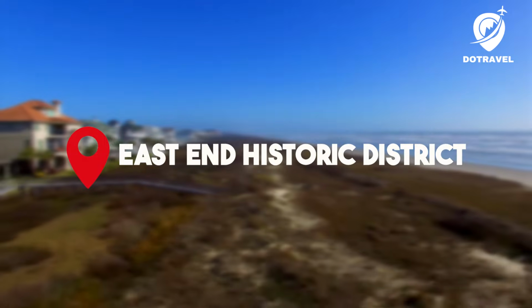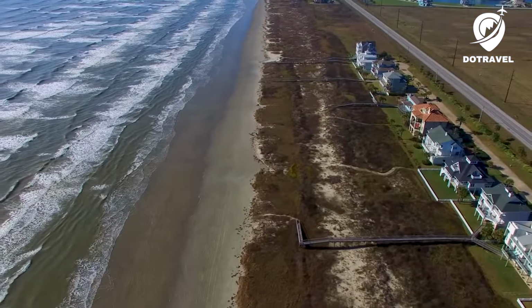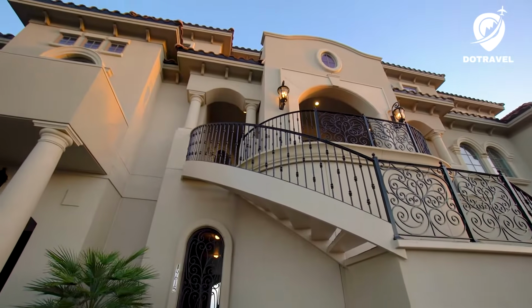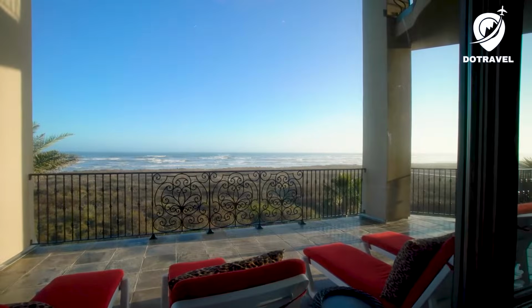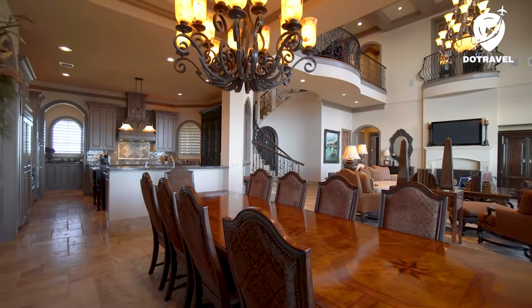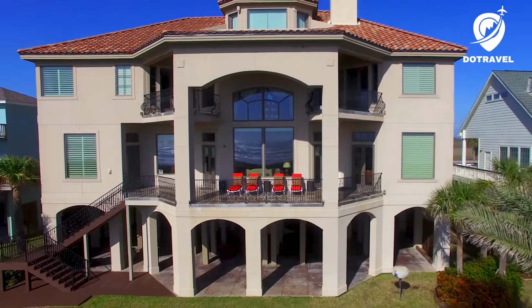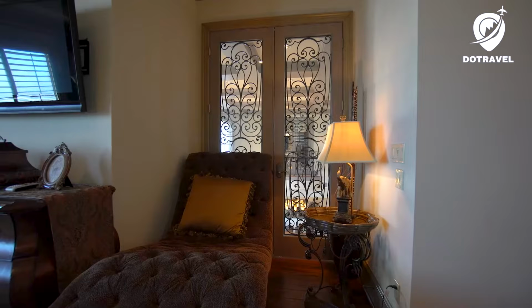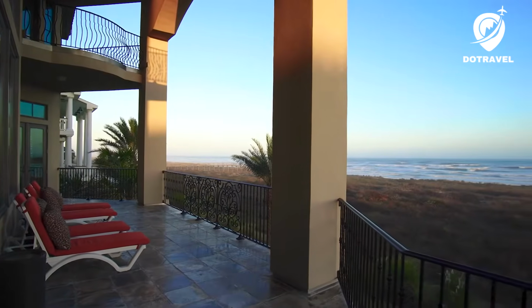Number 9. East End Historic District. Covering an enormous space of 50 blocks, the East End Historic District is lined with colorful homes and carefully groomed gardens. Pastel-hued historic homes lie in wait as you wander down the beautiful leafy streets and the first neighborhood in Galveston.